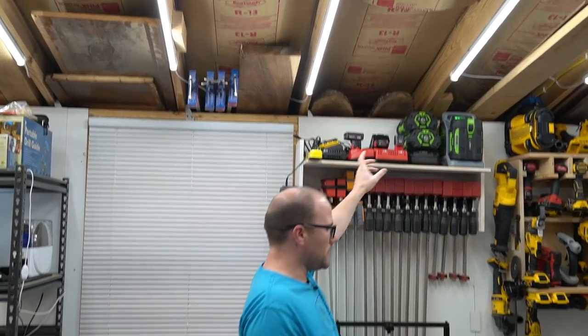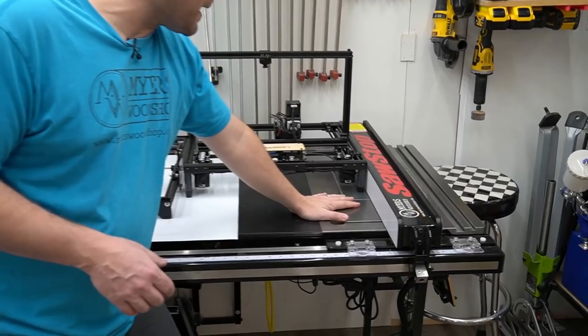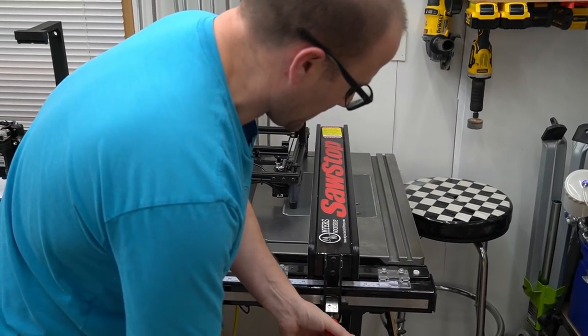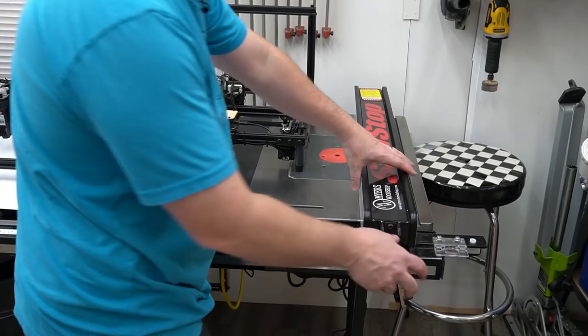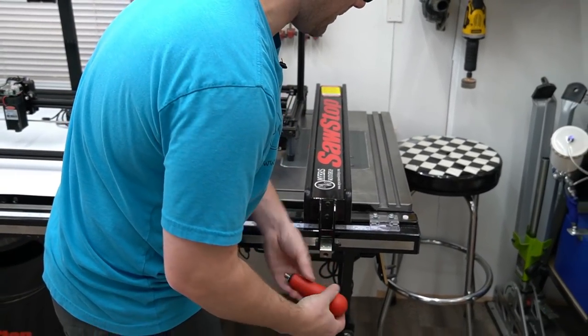If we continue over, I changed out the end of my SawStop for a router table. So let me get that. I sell this little drawer if you have a SawStop. That's on my Etsy. But I store this away so I don't poke myself in the small shop. But I put in a router table in the end. So my router table is gone and it's in the SawStop.